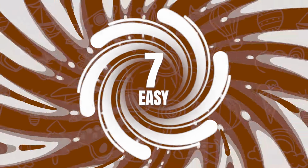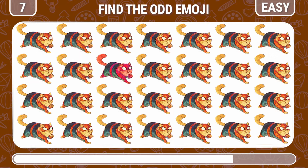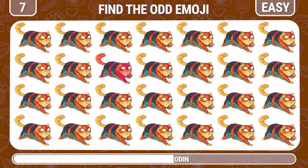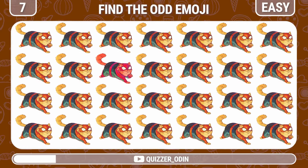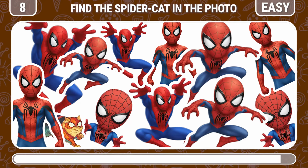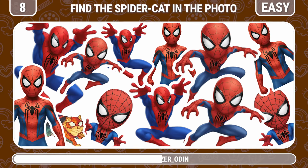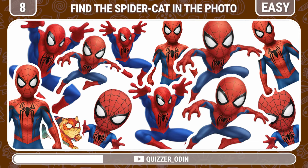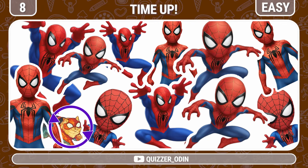Round 7. Find the odd one out. Right, it's here. Round 8. Can you spot where the Spider-Cat is hiding in this picture? Spider-Cat is hiding here.